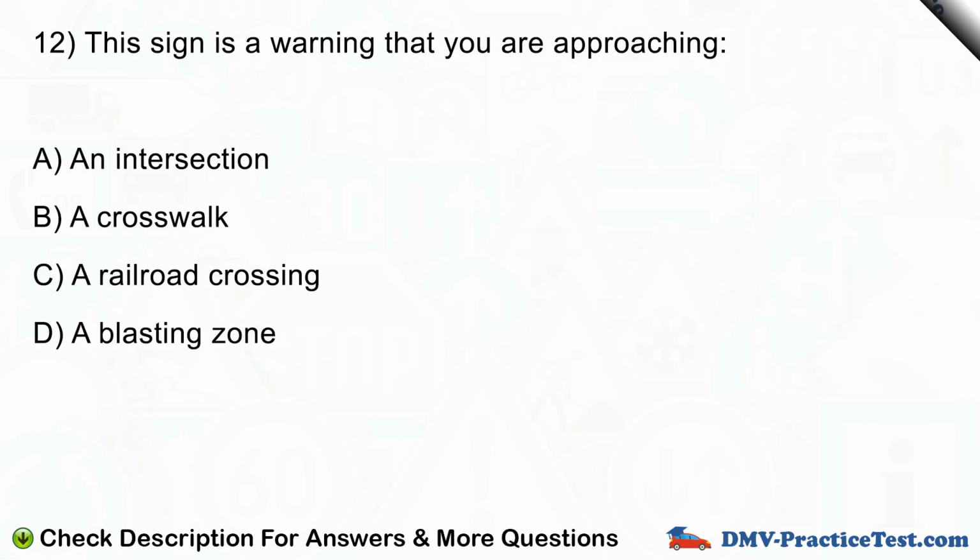Question number 12. This sign is a warning that you are approaching A. An intersection. B. A crosswalk. C. A railroad crossing. D. A blasting zone.